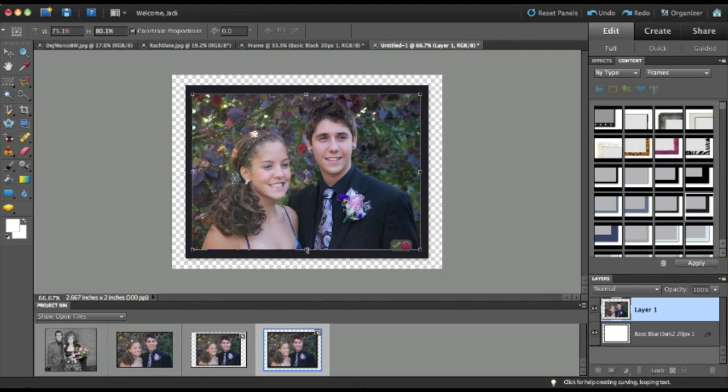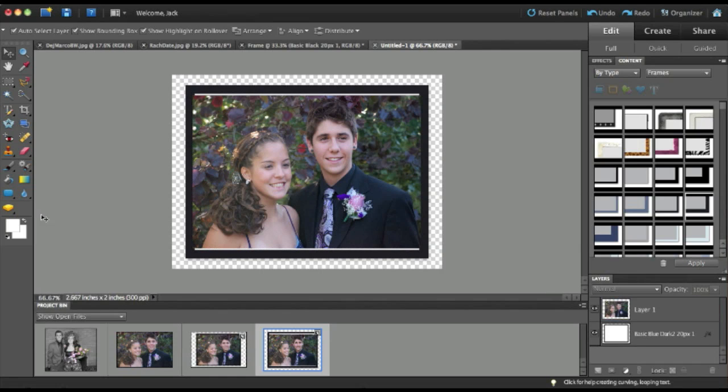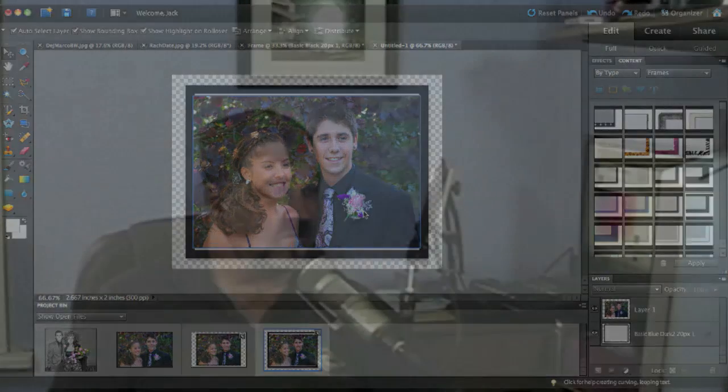And remember, if you start pulling down here, you start pulling them out too much. So just like so. Now, one thing I did find out about frames also is that you can actually find frames on the internet, free frames. You can actually download those and put those into your Photoshop Elements. So that is another way you can use those frames, to just download different ones you like.